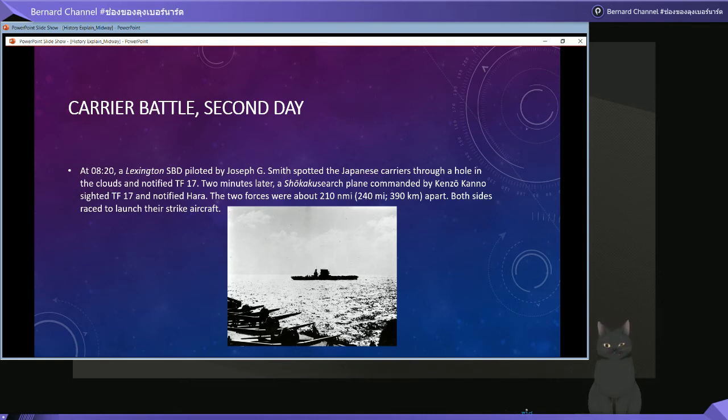As I say, everyone starts to get their coordinates up and running, so they scout and report their positions, and then there we go, everyone is ready to strike. So everyone starts to send strike aircraft against them.